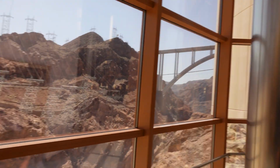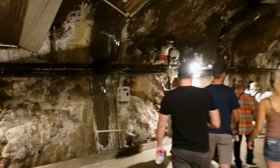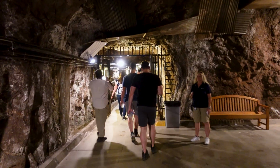And we're now heading down. We have made it inside the canyon wall. 500 feet down an elevator. This elevator takes you down 500 feet, and we're now walking towards the diversion tunnel.